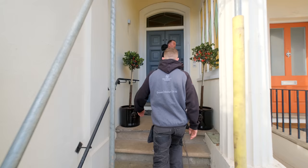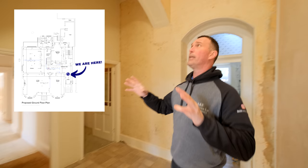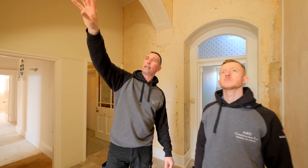Here we go, guys, are you all ready? Let's take a look inside. Here we go. As you can see, we've started to strip through here. One of the things we're going to be doing in here, we'll address all the relevant walls to see what's good, what's bad. You can see this back wall here at the moment, it's all blown. It looks pretty shot. All of that's going to get renewed.